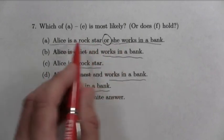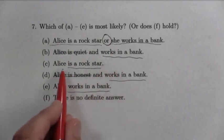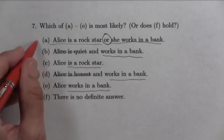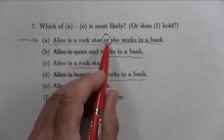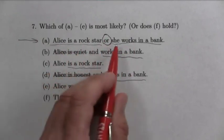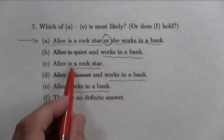Because there are two chances here, either working in a bank or being a rock star. Here there's just one of them, here's just one of them, here's one of them, and here's one of them. Okay, so the most likely one is this one, because of disjunction. There are two ways that she could satisfy this, by being a rock star and working in a bank. In each of these, there's one of them.